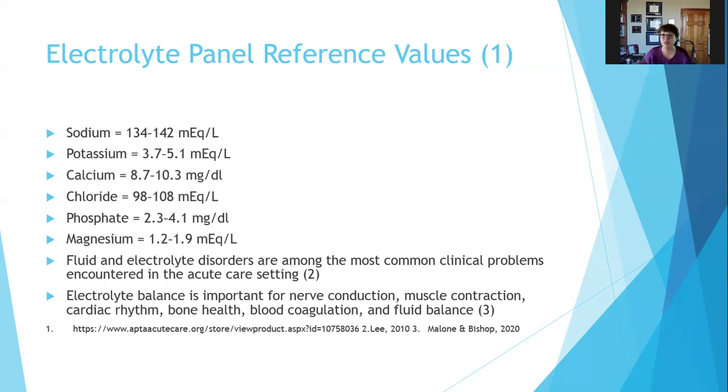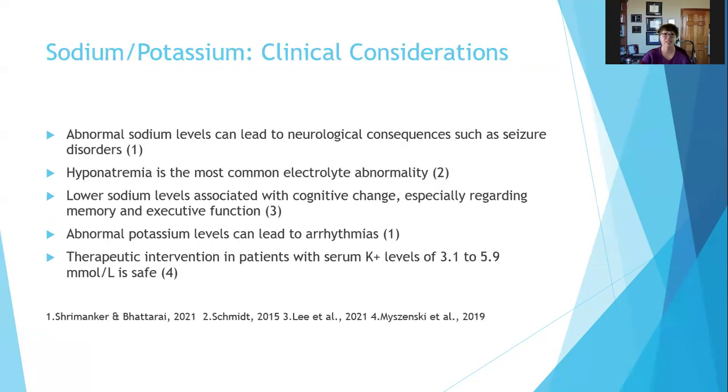Electrolyte imbalance is important for nerve conduction, muscle contraction, cardiac rhythm, bone health, blood coagulation, and fluid balance. So all that stuff is super important. Sodium and potassium. Abnormal sodium levels can lead to neurological consequences such as seizure disorders. Hyponatremia is the most common electrolyte abnormality by far. Lower sodium levels are associated with cognitive change, especially regarding memory and executive function. So if an elderly person is exhibiting memory loss and impaired executive function, it might be because they're hyponatremic.